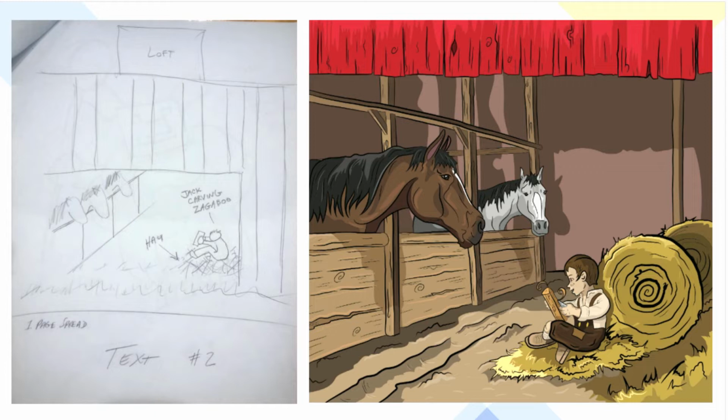All right, let's move on to the next page. This is where Jack's in the barn. So this was the first illustration I made for this page. Sorry, that was my phone. For this page, I wanted the horses in the stalls sitting across from Jack as Jack carved Zagaboo. And I think my illustrator did a great job. These horses look great. On my illustration, and now that I look back at it, these three horses right here look like King Kong's fingers or something, trying to climb up over the wall, and he's going to eat Jack or something. That's what it looks like to me when I look at this picture now.